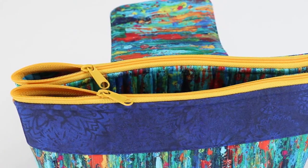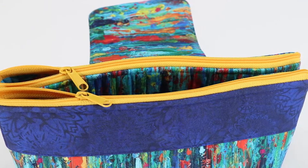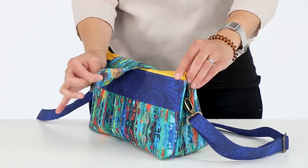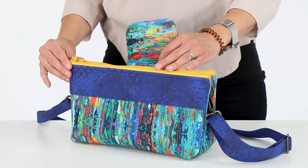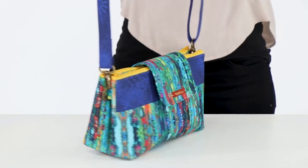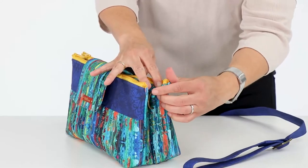The purse has one slip and two zippered compartments to separate and organize all your essentials. An easy-to-open magnetic flap covers the center slip compartment. A fabric border covers the magnets and adds interest to the front of the purse. Attach the carrying strap to rings attached to the sides between the compartments, or go light and remove the strap to carry the purse as a clutch.